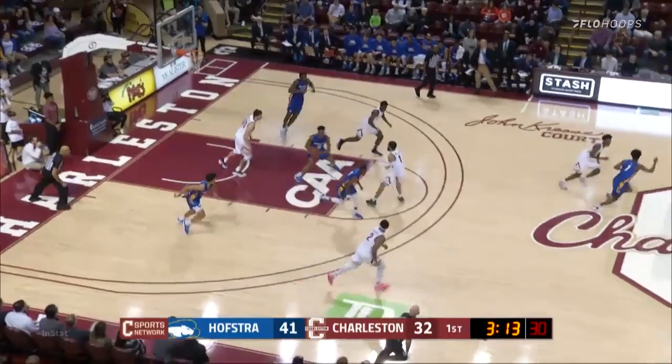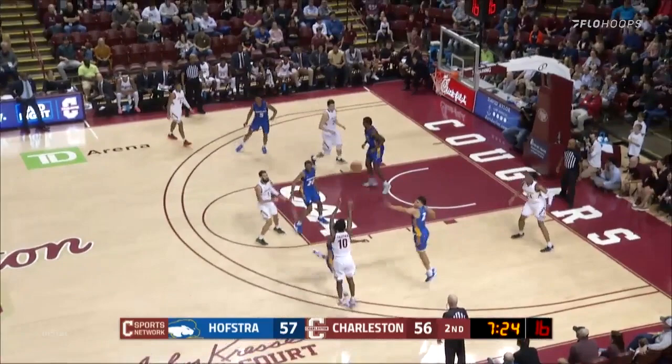Left it short. Rebound by Pemberton. Back to Riller. Riller back over to Jasper. Catch and shoot. Three from the right wing. Off the iron. No good. And Pemberton skies in and gets the rebound. That was a good look.